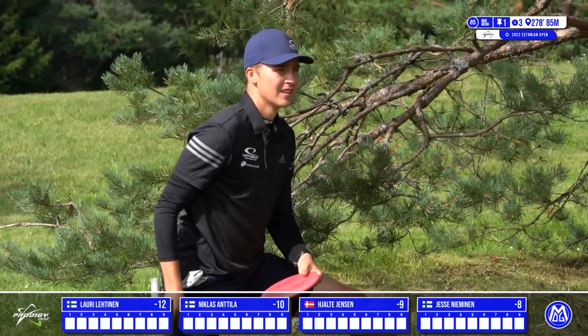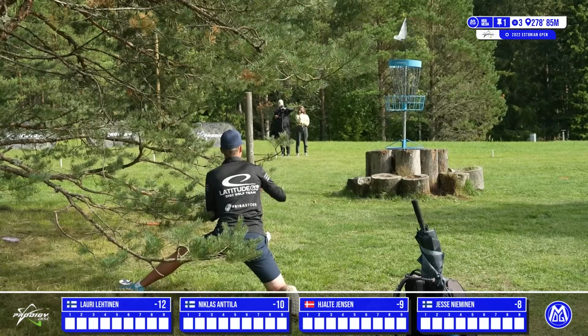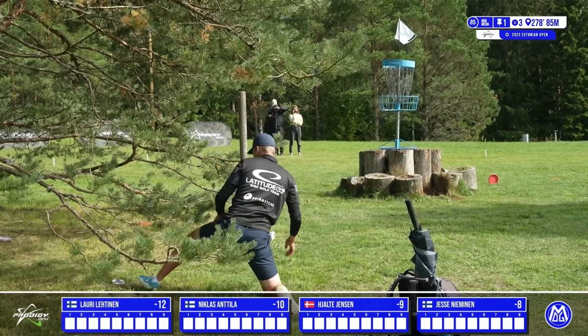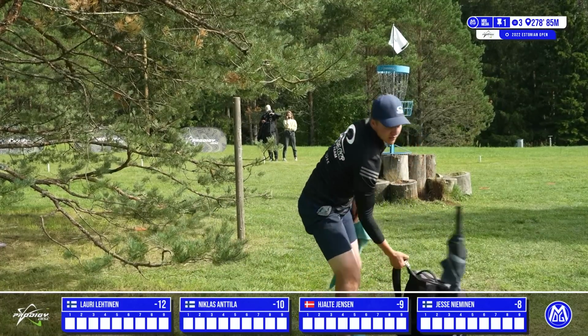Lauri up first from the knee, right at the edge of the circle. The island circle, that is. Oh, and just a bit right side. Prodigy basket does not like that.